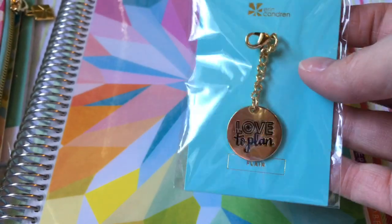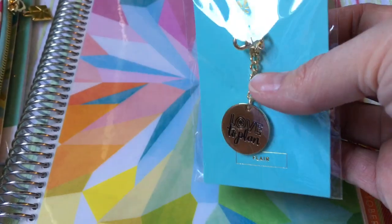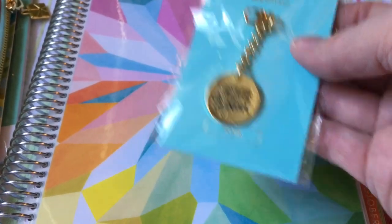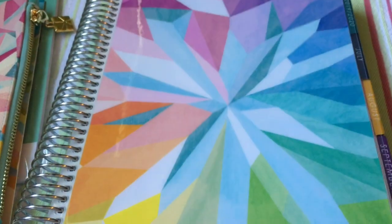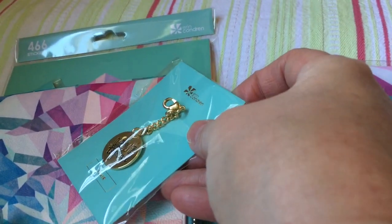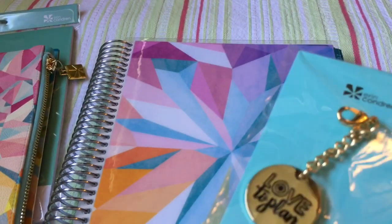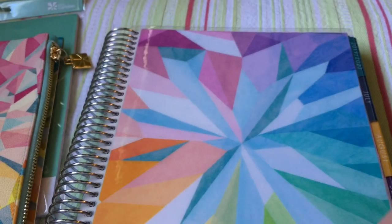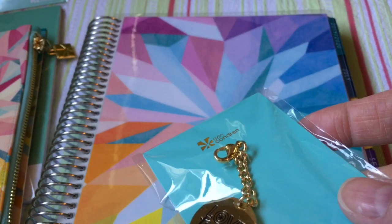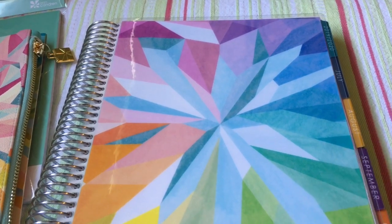The other thing is this charm. It says love to plan, and on the other side it says Erin Condren or EC Insider. There's a love-hate relationship going on in the planner world about these. I happen to really like them. Some people will clip it to their actual planner, but I'm going to go ahead and clip it to my planning pack here so it looks really cute and hangs there. Since I do not take my planner out of the house, I don't have a problem putting it there, but some may. What I actually do with my current one, I have a heart-shaped butterfly thing on my monthly layout, and that way I can flip right to it immediately. Very helpful.